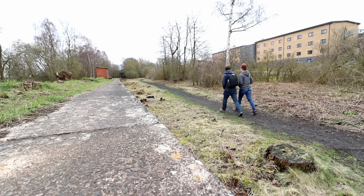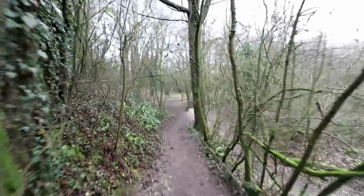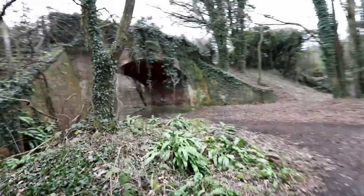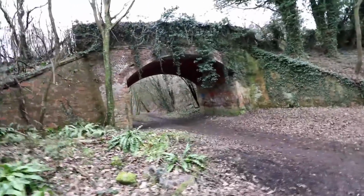Worthy Down sits on the old Didcot, Newbury and Southampton Railway. It opened in 1918 as just a single platform and a passing loop, built for the Royal Flying Corps close by, and closed in 1960 along with the majority of the line.